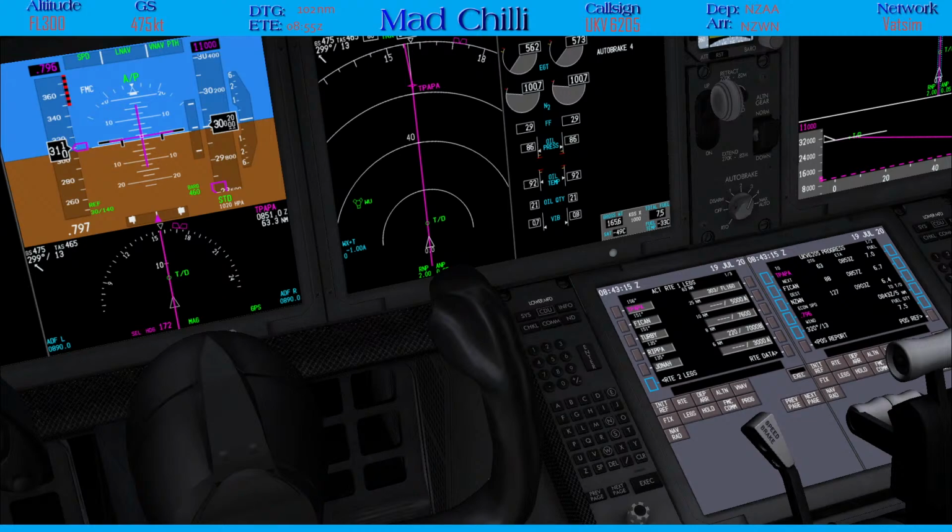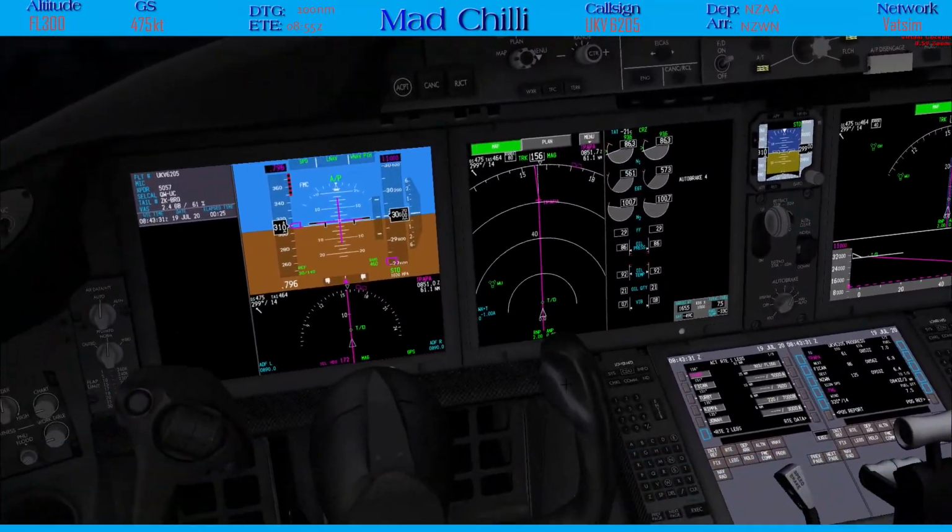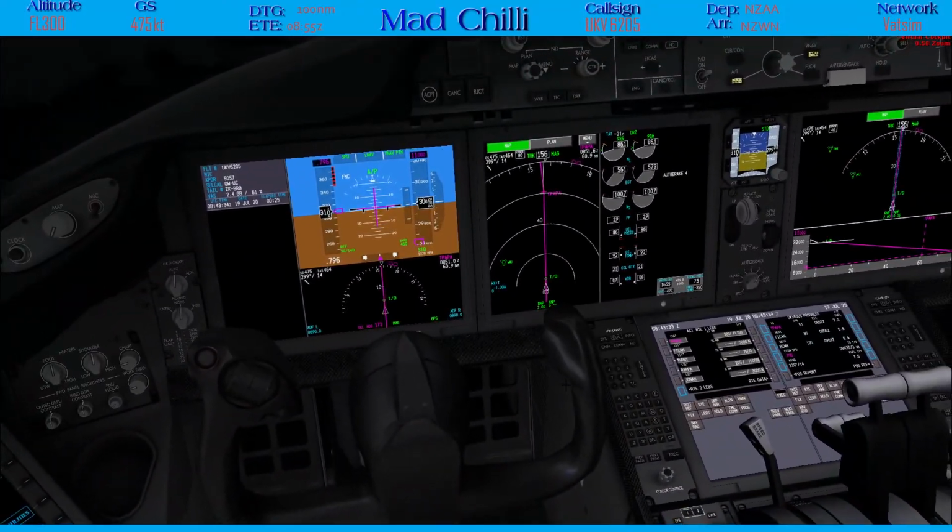I don't know, there's some weirdness going on with this plane today. It must be because I updated it to version 1.3, but we've got restrictions that are being created that aren't restrictions, thinking we're on the wrong approach, not knowing what speed we're doing. I don't know what's going on, but there's a few weird little bugs that seem to be popping up.